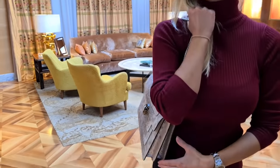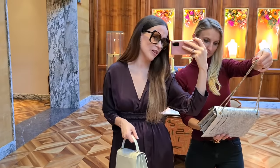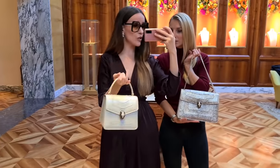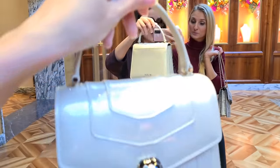That is the classic Serpenti Forever in the medium size. I think that is the most classic bag from Bulgari you can choose. Because, you know, it has always been there, it will forever be there. You guys know I have so many Bulgari bags by now, but I don't have a top handle yet. And it's so beautiful. It is. The color is like an off-white. It's like an off-white, definitely. It's very beautiful. And let's look at the details.